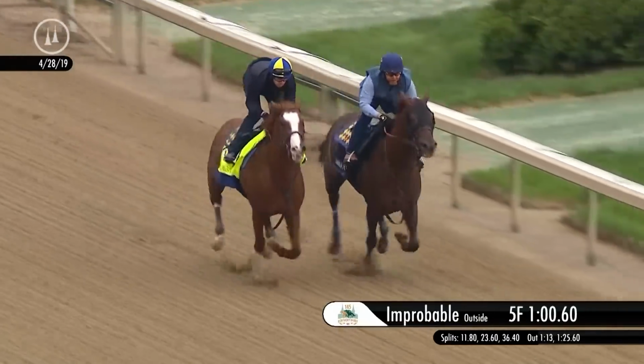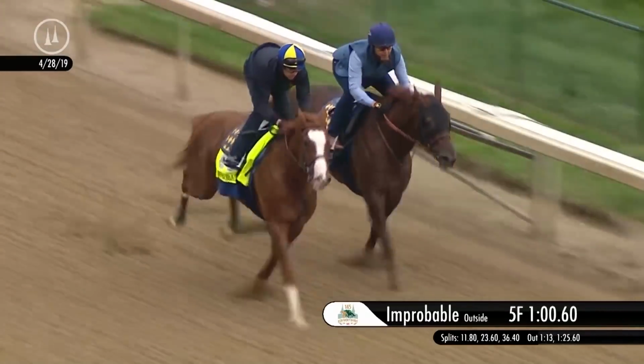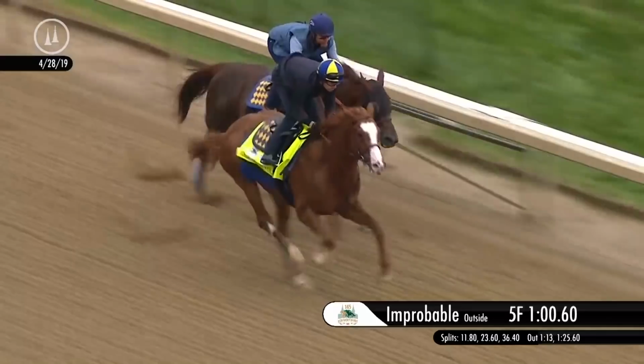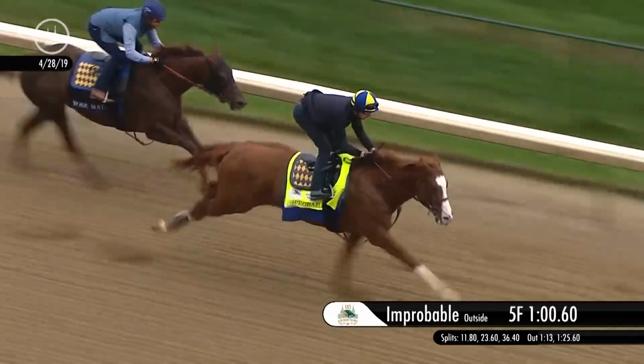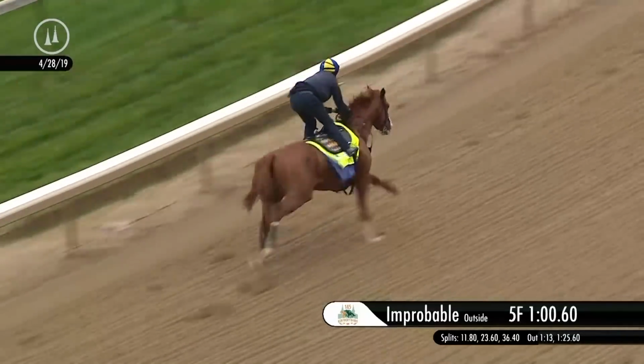Is that normal from him in his works in the past, or maybe they're going to show a little speed? Maybe he's just geared up. The first fraction was a little slow by this track's standards today, and he might show a little bit more speed. That's a possibility, but he's always been a willing workhorse, so I wouldn't put too much into that.